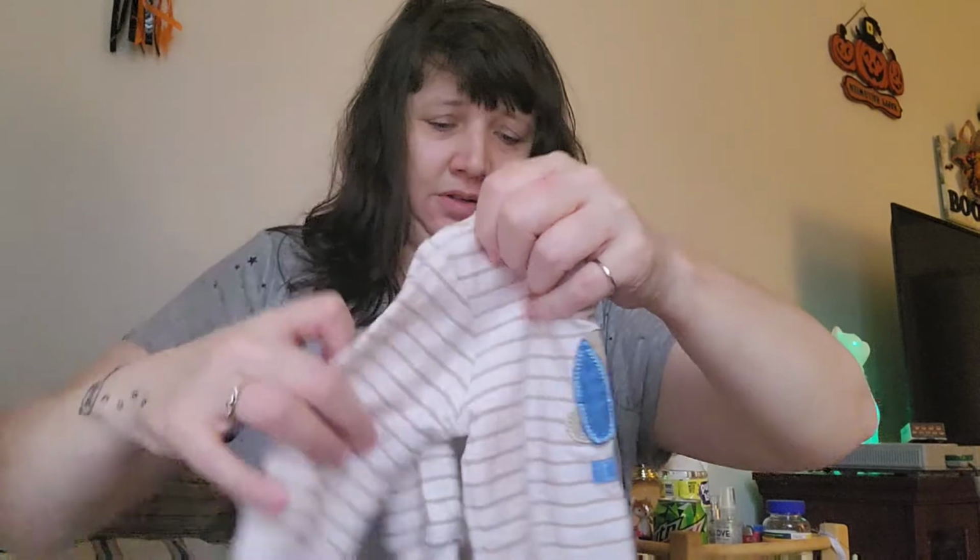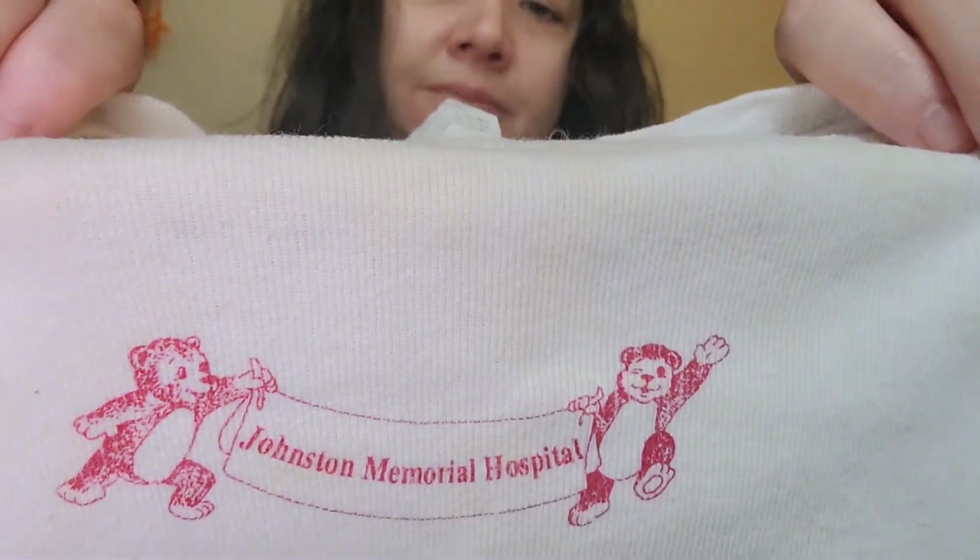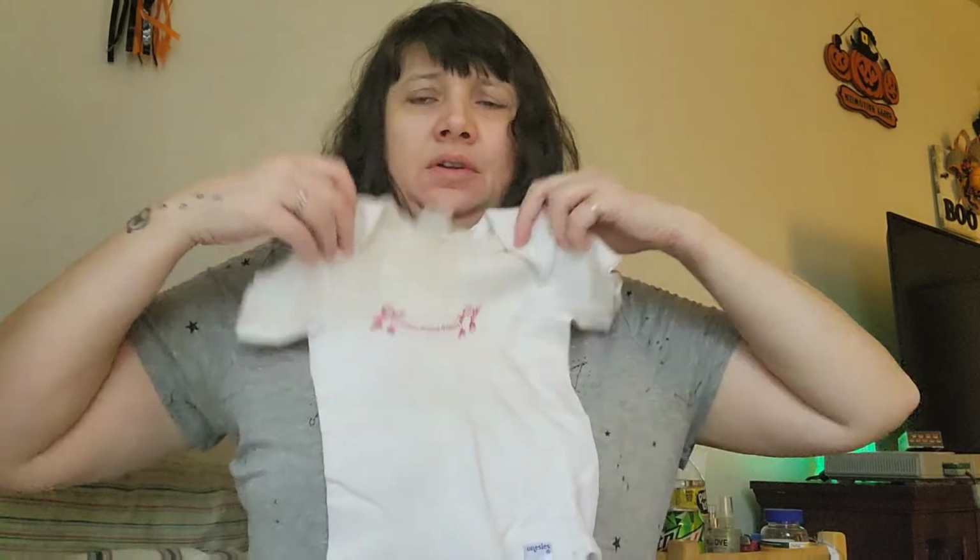And then I went for my appointment over at the doctor's office, and they gave me this little onesie. It says Johnson Memorial Hospital. And it's cute, got little bears. Of course, he wore it, and you can see it's got milk stains, formula stains on it. Oh, that one's real cute.